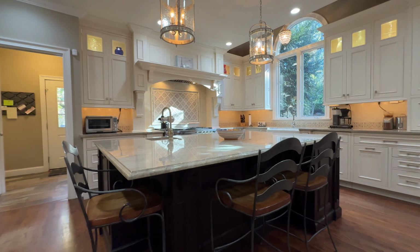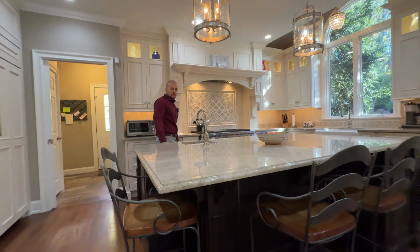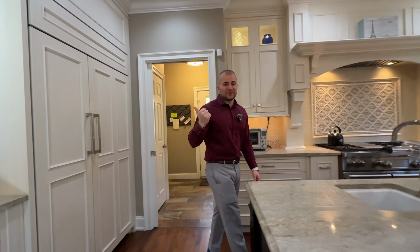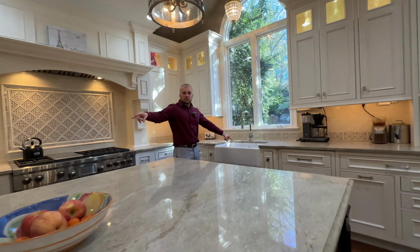In this kitchen, we have Brookhaven cabinetry. You have an 8-burner Wolf stove, integrated fridge. So it was hiding, we couldn't even find it the first time we came in here. You have 2 sinks, 1 small, 1 large.